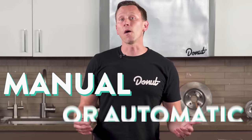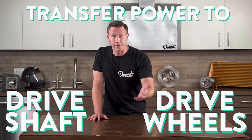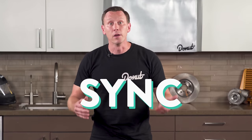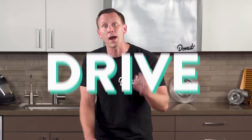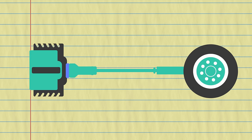Well, the basic function of a transmission, whether it's manual or automatic, is to transfer power to the drive shaft and drive wheels of a vehicle. It also makes sure that the speed and torque of the drive wheels sync with the speed of the engine so that everything's copacetic. In order to shift gears or come to a stop, something has to interrupt the connection between the constantly spinning engine and the sometimes moving drive shaft. If you stop the drive wheels and there's no clutch, the engine dies.